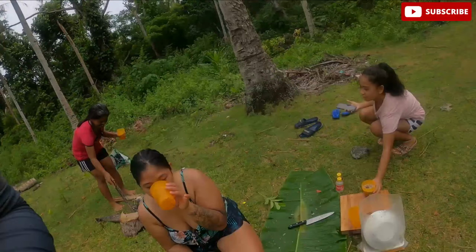Okay, nice. And then we have a sauce to go with the fish, the grilled fish. It looks like tomato, onion, chili. We're going to put some soy sauce and vinegar. Okay, nice. So this is the coconut leaf, and then there's rice inside. Oh, okay, like that. Instead of putting the rice in plastic, that's so cool, eh?